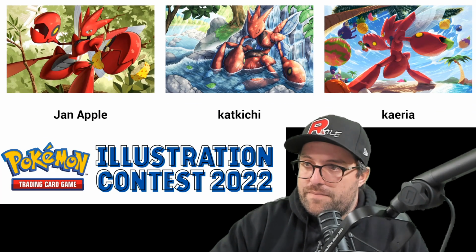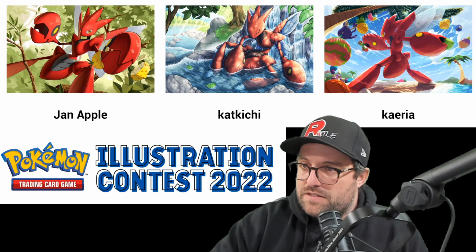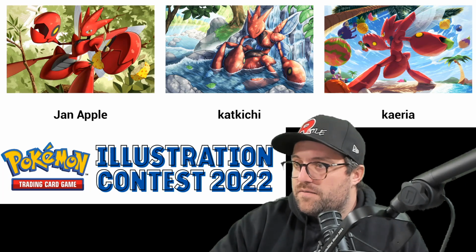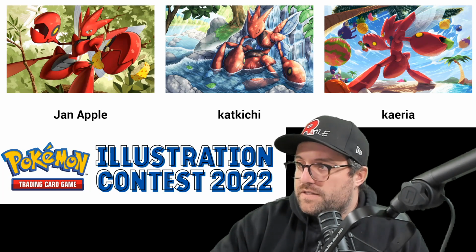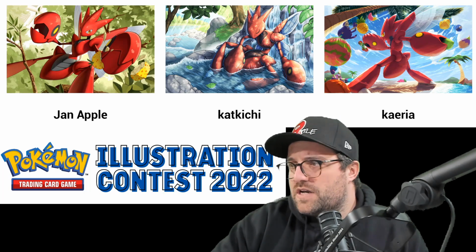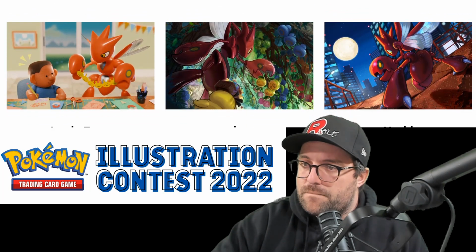Left-hand side, cutting a berry in half. What a waste of food. I don't know, maybe he's going to eat it. Maybe he's just practicing. Middle one here in the waterfall. Seeing a lot of waterfalls here. Right-hand side, we got the berries. I don't know if he's trying to catch them all as they're getting shaken out of the tree. Not entirely sure what's going on here, but certainly interesting.